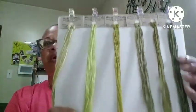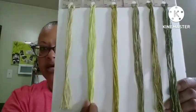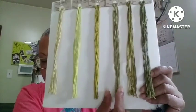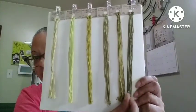And here they go. And this is citronella, daffodil, peppercini, guacamole, grasshopper, and moss.